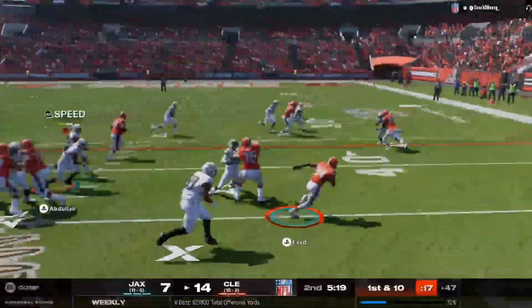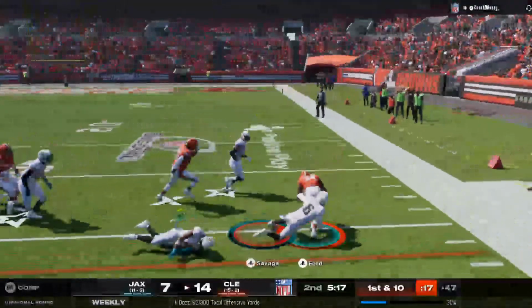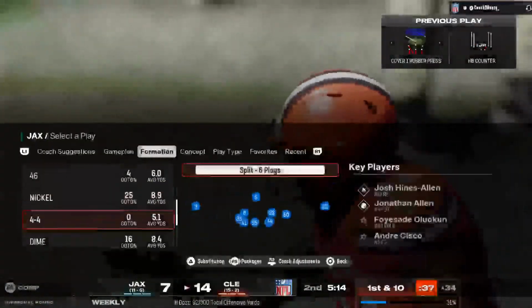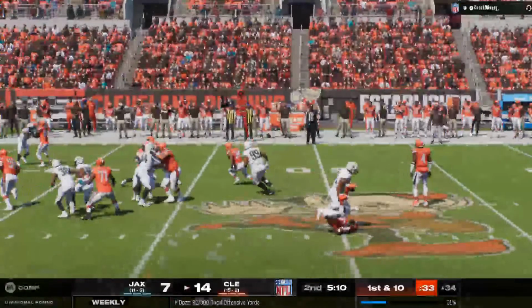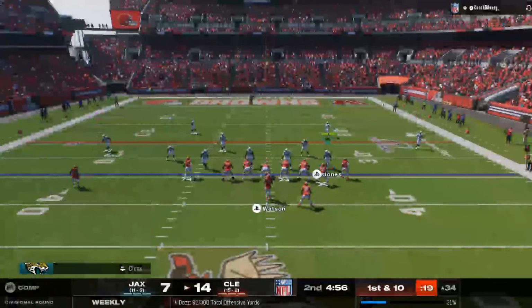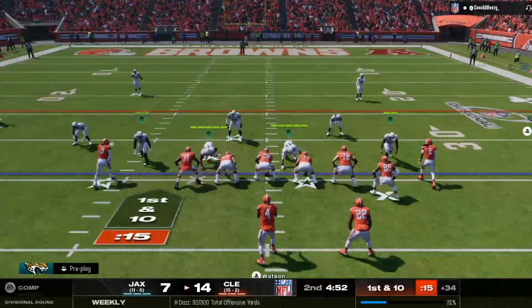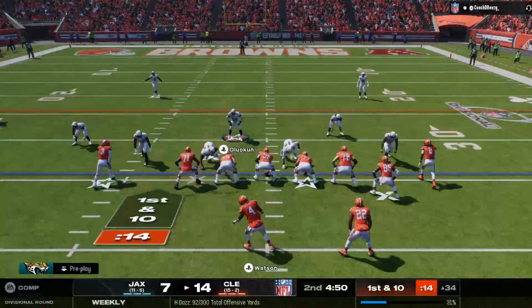The handoff to Ford up the middle. And good space to operate there as he takes this down inside the 45-yard line. This game not quite as good as the last, but still over 40 yards between the two. Two minutes going by, second quarter. First and 10 at the 34-yard line.